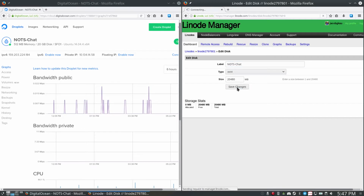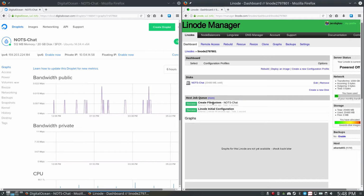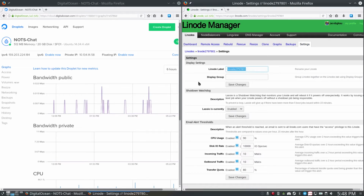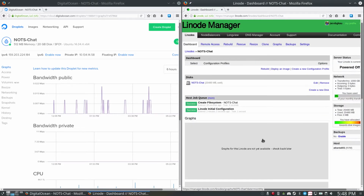RocketChat we are going to use as our label there. And so it's, as you can see, creating a file system, and it shouldn't take too long because this should be all SSDs. Yep, there we go. Took 4 seconds, it says, even though I think I was waiting slightly longer than 4 seconds. Before we do anything else, I am going to go into settings. I'm going to rename this Linode to RocketChat, just so that we see that at the top of the screen rather than that generic Linode number.